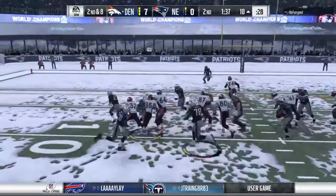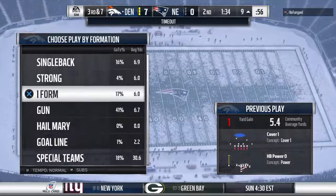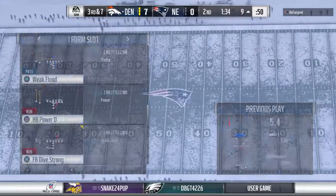3-19. They'll stay on the ground. Mixon again. And the tough run gets him just inside the 10 to the 9, but no further. And now we're going to get a timeout here called by the defense. And with halftime on the horizon, they'll be out of timeouts from here forward.